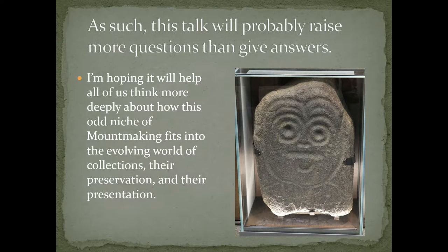And as such, this talk will probably give rise to more questions than answers, and I'm hoping that it will help us all think really deeply about how this little niche of mount making fits into the greater world of collections and their preservation and presentation.